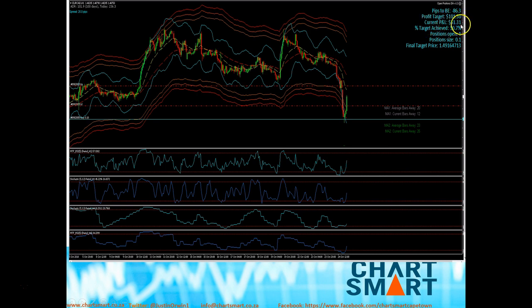It also gives you your current P&L. So your target's 101. You're currently on 51. Let's just call it $51 of the 101. It gives you what percentage target has been achieved, how many positions are open, what your total position size is, and where your final target price is. The trade manager comes with a system. It works incredibly well and means once you've taken your trade, you can leave it in the hands of the trade manager to be closed out. It also loads your stop loss as you've instructed it to. So that's just a very brief look at the Euro CAD 1 hour.